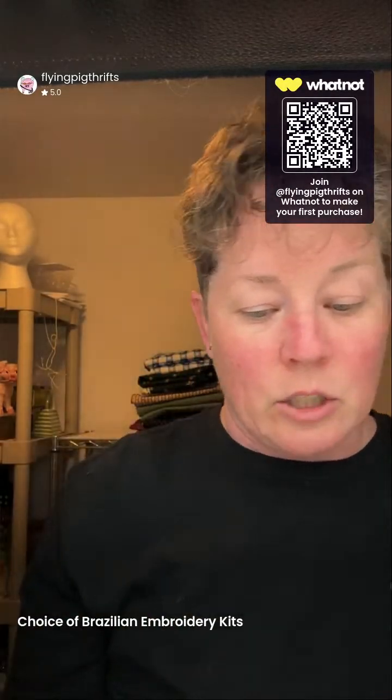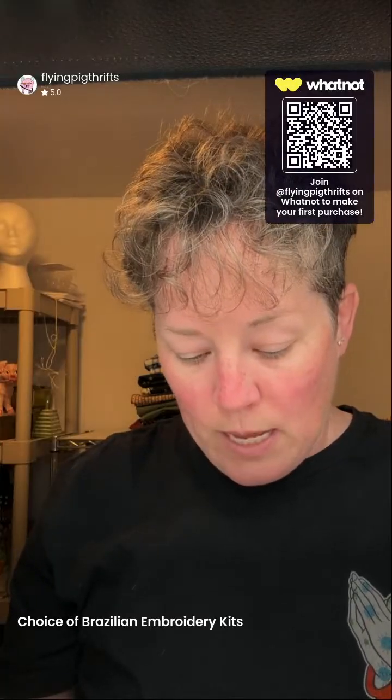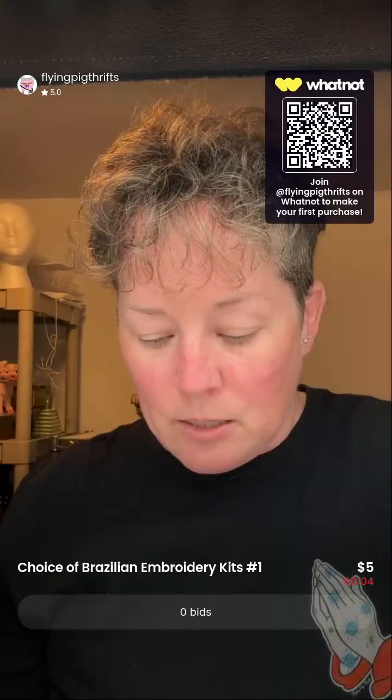So this is called English Teapot. This is Brazilian embroidery. And that one is running for this one. Thank you, Vintage Chick, for that announcement.